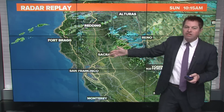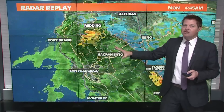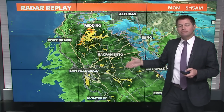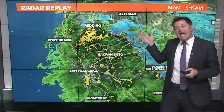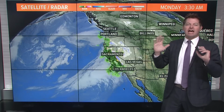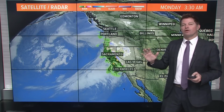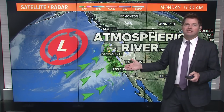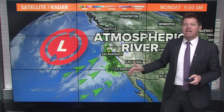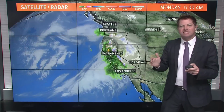Then we saw all of the clearing. It was a tough day of cleanup yesterday, and this is where we are in the moment. We've got steady, heavy rain. We also have some strong winds. Heavy snow will continue for a while, and this is just a straight up classic strong atmospheric river. You've got your area of low pressure, plenty of moisture going all the way down to the subtropics, and this is a California storm. Northern, central, southern California all getting nailed at the same time.